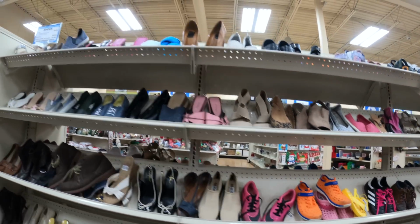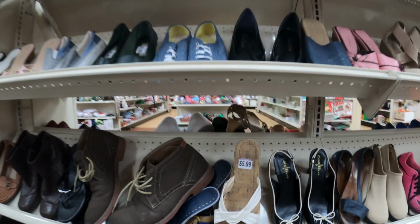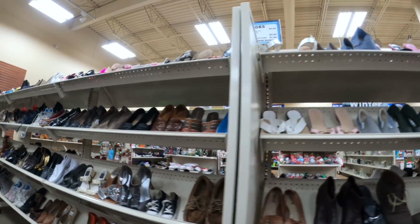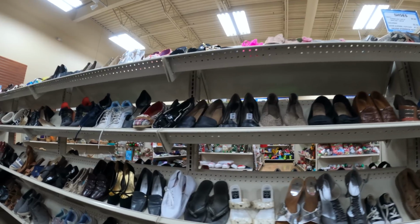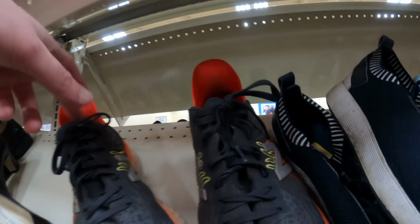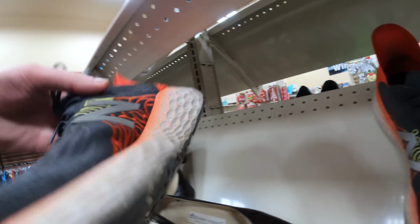I am back in the thrift store, a Goodwill, looking at the shoes, trying to find some good brands, some clean shoes, because I'm tired of cleaning shoes. My shoe backlog is crazy. Totes and totes of shoes to clean and prep. So I'm trying to find things that are more easy right now because I'm just so far behind.